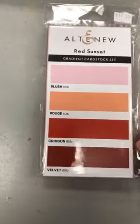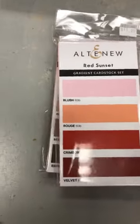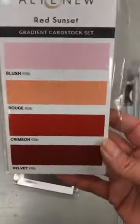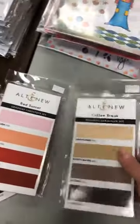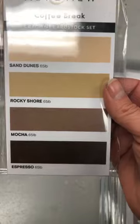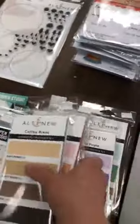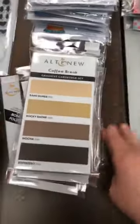Yes, Diane, I have not only all the ink cube packs coming in, but I also have all the individual colors coming in from Pink Fresh in big pads. Okay, so here we've got Red Sunset. And then sur là, c'est close to my heart, Coffee Break. Okay? Donc, toutes ceux-là sont disponibles maintenant. Puis je pense que c'est quelque chose que je vais garder en stock.